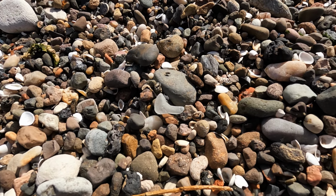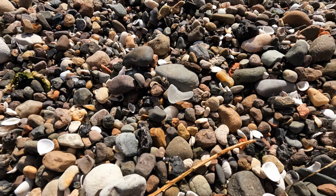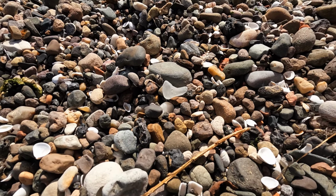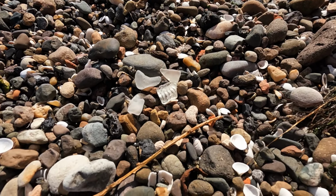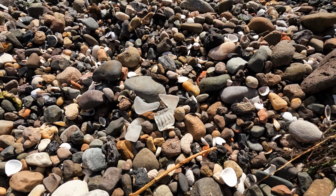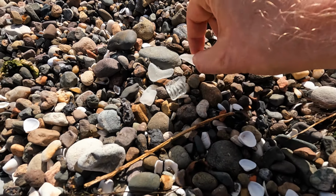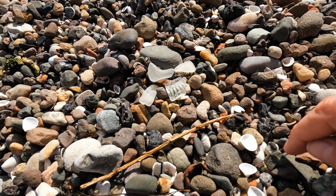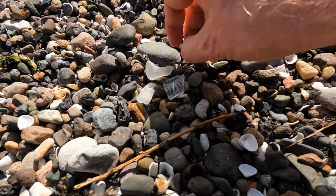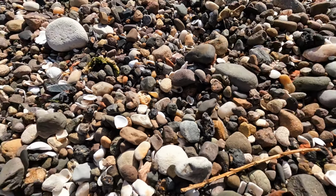Really nicely frosted. Now I'm not finding any exotic colours today, at least not so far. It's all been these kind of clean, clear bits of sea glass. Quite nice bits though, quite chunky, definitely old glass. Not so much this piece, but that has this interesting wee mark. I shall swoop these up and I shall move along to the next heap.